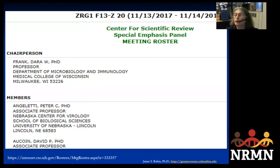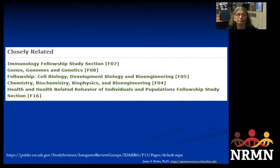Either you or your mentors or any of your advisors should probably recognize a couple of the names as colleagues of your mentors who are serving on the study section. If you or your mentors or advisors don't recognize any of the members, you're probably not in the right study section. But remember, don't contact any of the reviewers. This is just for informational purposes.